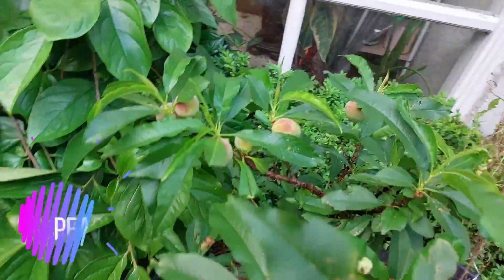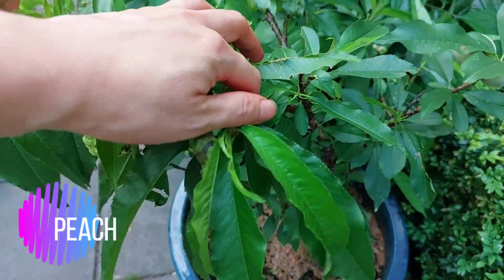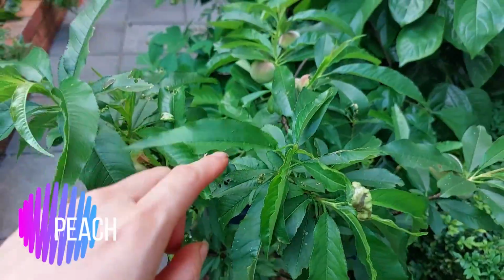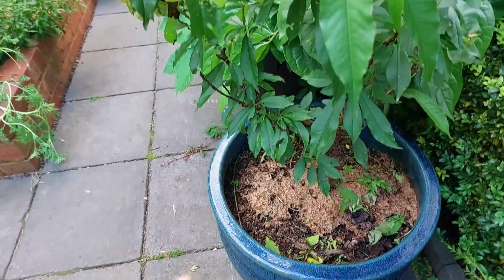Now this is our teensy tiny dwarf peach trees. Peaches can actually get quite big, so it is well worth getting a dwarf, but this is one of those really, really tiny pixie dwarf ones. And you can see that's just grown in a pot.